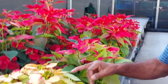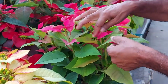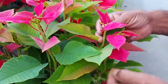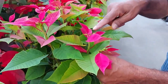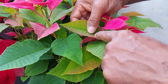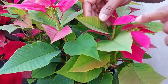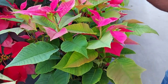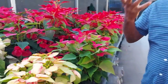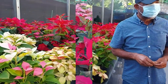So it progressively changes. If you take this one, for example, you will see that it starts to color here, and the green leaves themselves are coloring up now. Oh yes, I see that. Even the green leaves change. The chlorophylls start to disappear, and the pigments start to come alive.